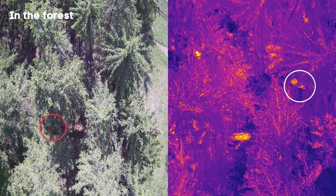And we actually received mixed results. It's the same picture, in visible light on the left-hand side and in infrared light on the right-hand side. We can clearly see that the infrared picture helps us find an animal, in the white circle, which is very difficult to find in the regular image. On the other hand, we cannot see in the infrared image the animal in the red circle, which is clearly seen in the visible light image. So in this sense, it cannot substitute the RGB picture in general, because sometimes it doesn't work very well.